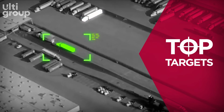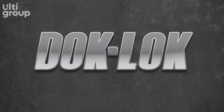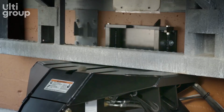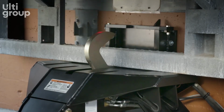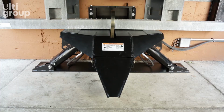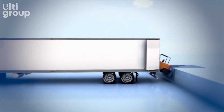We all have our part. Don't settle for partial security. Harden the target with Right Height. Dock-lock vehicle restraints have been providing the highest level of safety and security since 1980. Dock-lock's rotating hook and vertical barrier designs secure the rear impact guard of the trailer to the wall, addressing various types of trailer separation accidents.